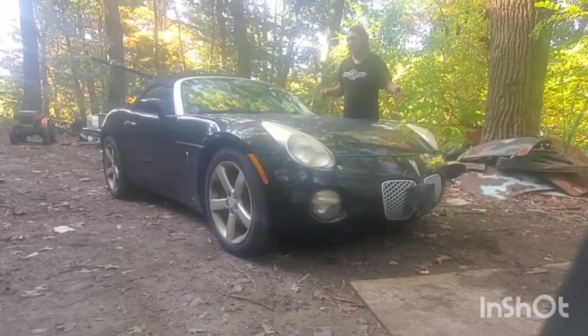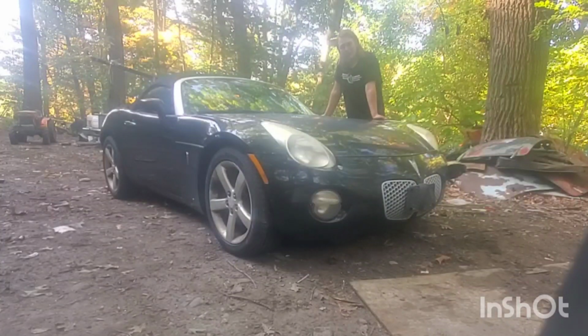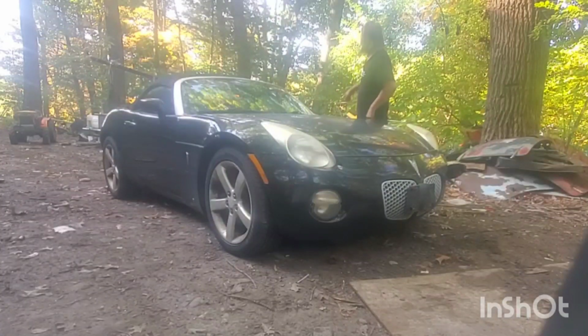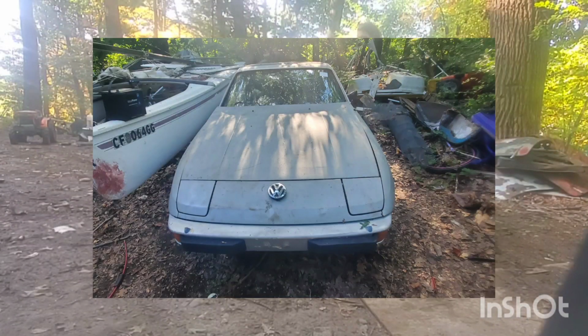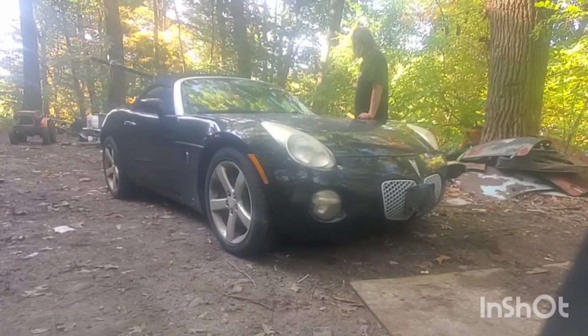The MG is a fantastic daily driver for this kind of weather. It's October though, and winter's coming. Last year, I had a Pontiac Aztek, which didn't end well, to be honest. This year, I was hoping to use that Porsche over there, the 924, but it's just not coming along quickly enough. It needs too much work.